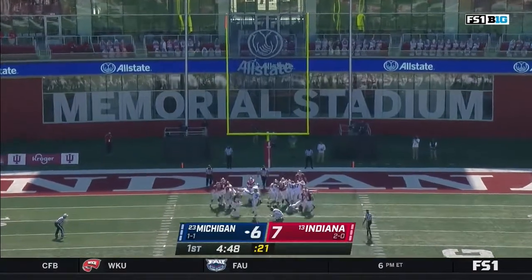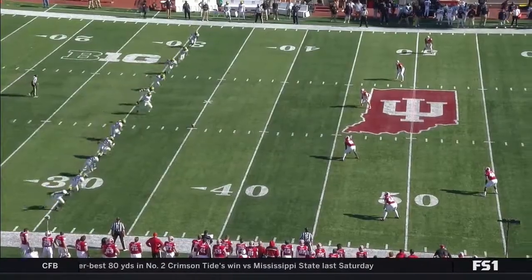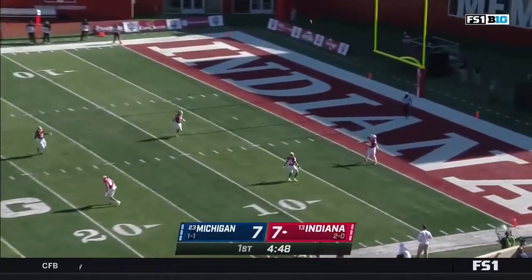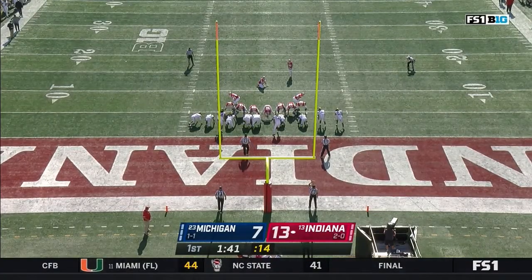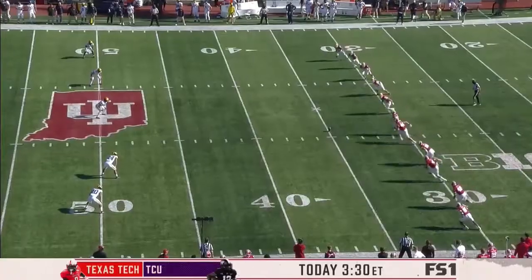What a response on that drive. And the answer this time was Cornelius Johnson. Tied at 7. As Taylor goes back to return this kick, Indiana to start at the 25. Trifogle already with his 4th catch, 82 yards. Couple of big ones on this drive. Extra point added. 3 plays.